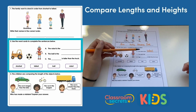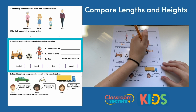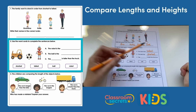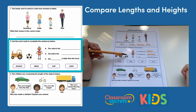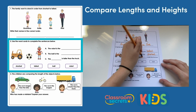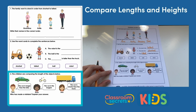Let's have a look at the ball then. The ball is the. So looking at the ball, well, it's shorter than the robot and it's shorter than the truck. So it's the shortest. So that's the word I need to complete that sentence. And then we've got the is taller than the truck. Well, let's have a look at the truck. Which object is taller, the robot or the ball? Well, I can see that the robot is taller because the ball is the shortest, so I need robot in my final sentence. Okay, we've got question 3 then, our final question.